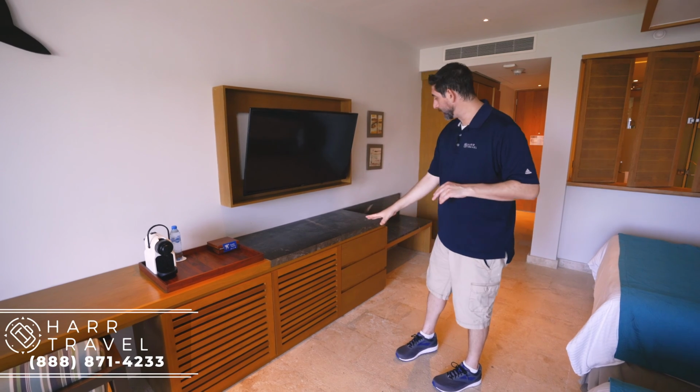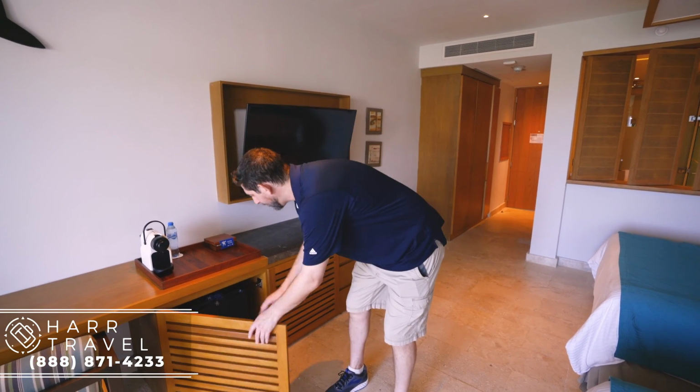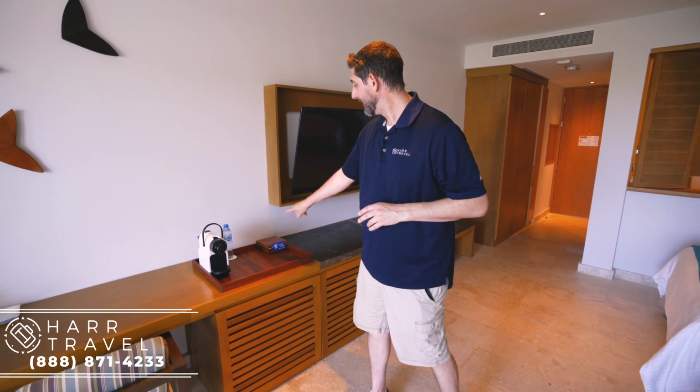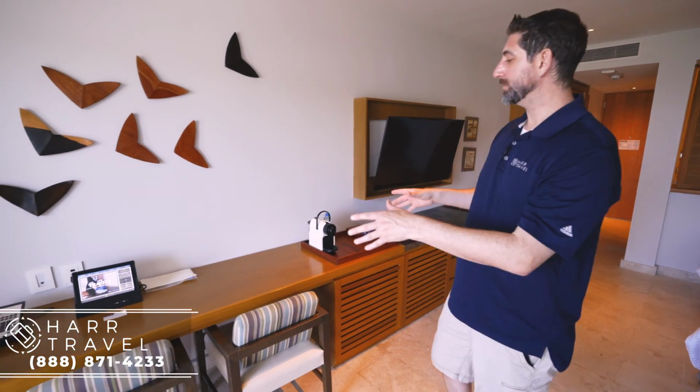Now underneath here, you have a little more storage. You got luggage storage right there as well. And then underneath, you're gonna have your mini fridge. You can stock that as you like, and it'll be replenished throughout your stay. You've got your Nespresso up top. You got Nespresso pods right there. They'll replenish those as you like. And then you've got a small desk here.